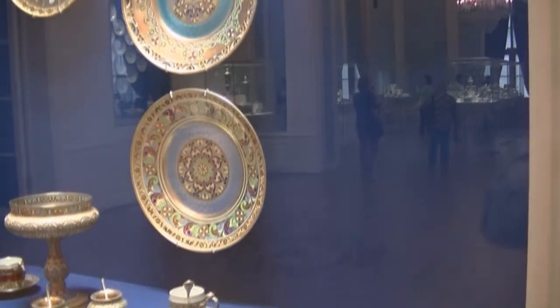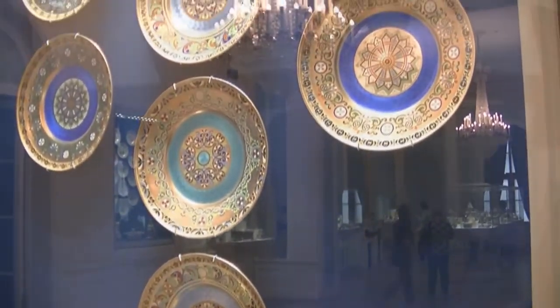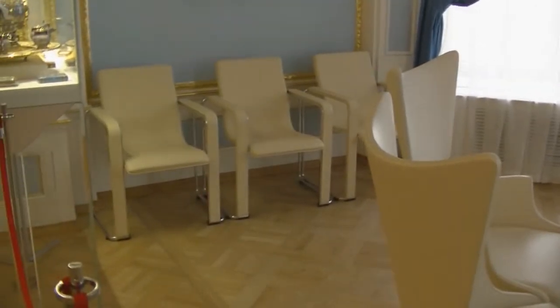And, oh, this is a very modern room. I didn't really understand this. Suddenly in the middle of all this stuff, there's this very old room.